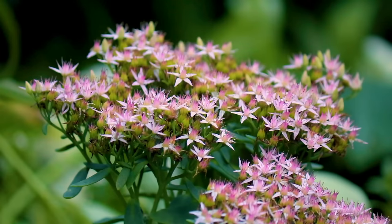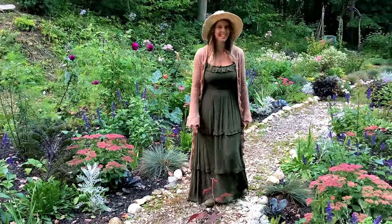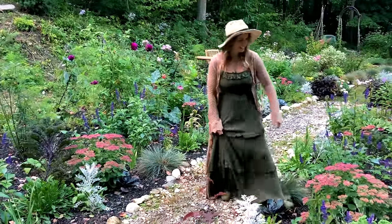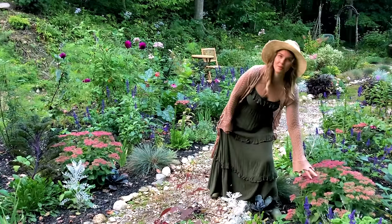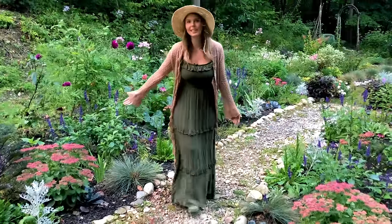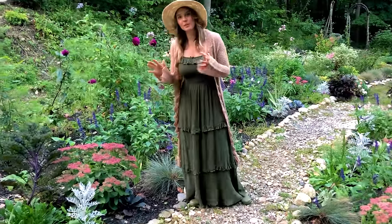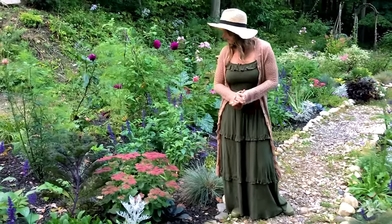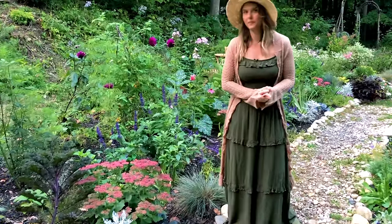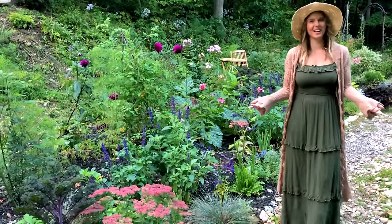Our sedums in the border are looking fantastic. I think sedum or stonecrop has a new name now, but I'm not sure what that is. I'm just going to keep calling it sedum. It's this one here. Again, we planted this year and it looks incredible. Look at these, I mean, enormous. And I love the blue-green foliage on sedums. They're just so beautiful.